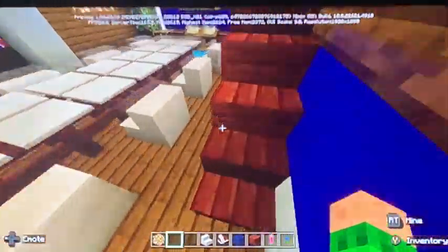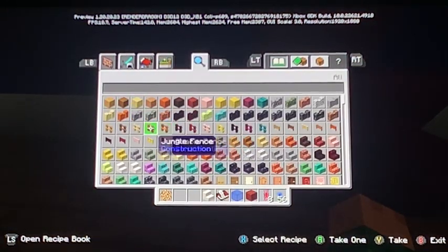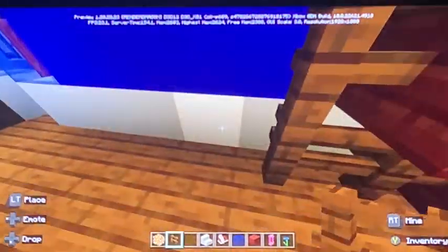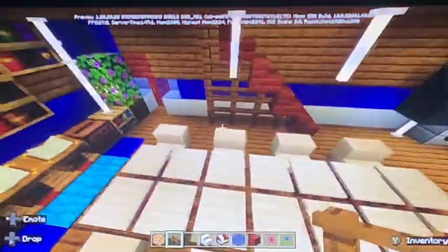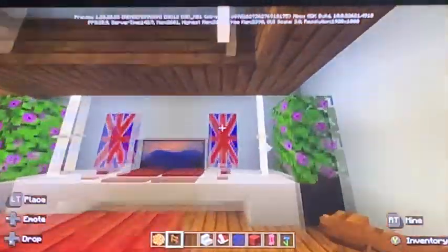So now we've got the stairs a bit more spaced out here. I'm going to add another little suggestion, just like a fence pole. I might use spruce, yeah, I think I'm just going to use spruce, just to add like a little staircase thingy like that. I don't think I'm going to change anything up here.